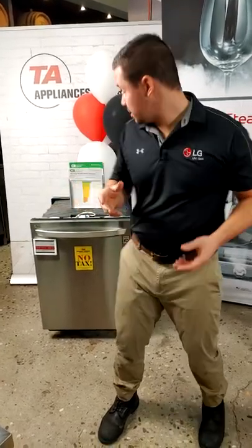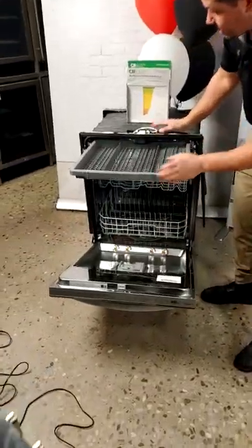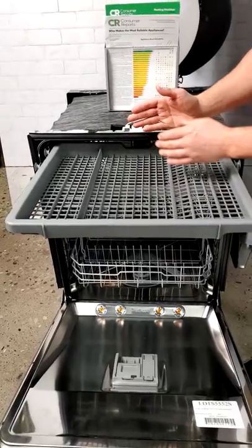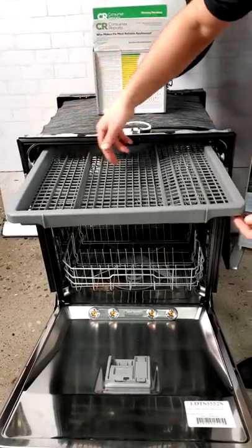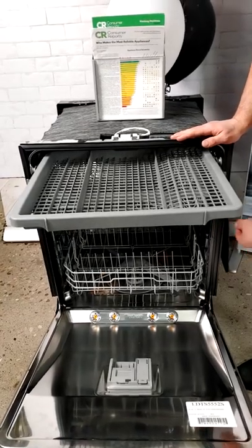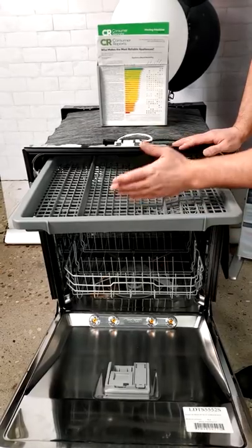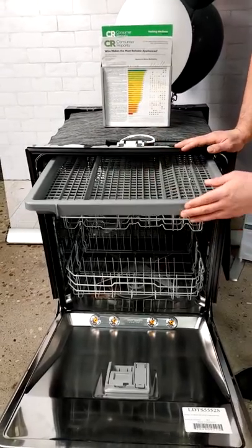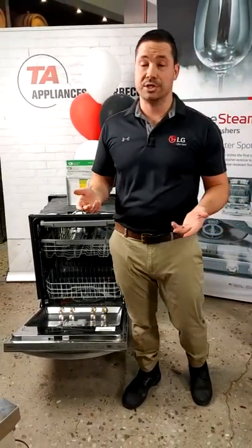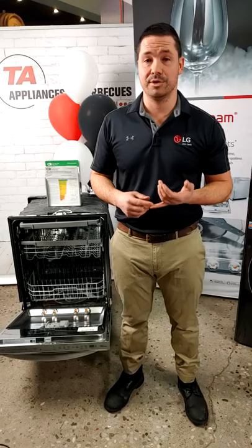Because of the way the third rack is, it's such complete coverage on top. If you've washed your cutlery on the bottom, it might drop some food particles to the bottom to later be rinsed, filtered and washed away. But here, it's all self-contained. Yes, it washes them as well. There's the possibility for a little more food debris, but those dishes are washed, and every single LG dishwasher is NSF certified, which is really good to know.